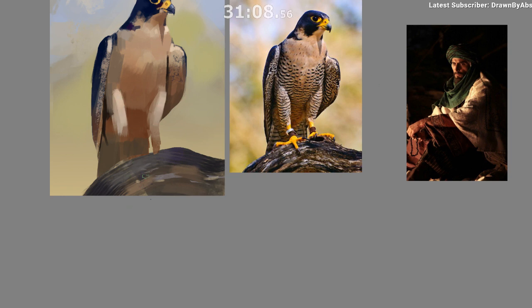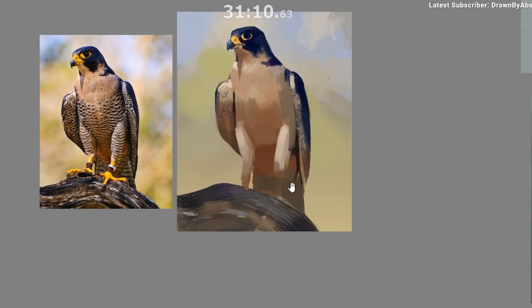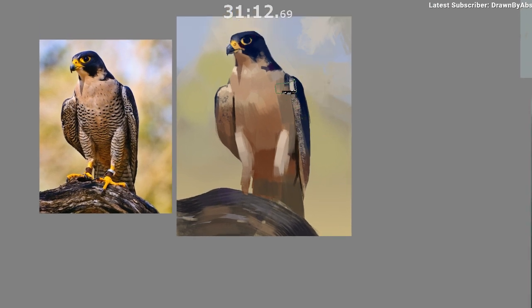Add a bit of light here. A couple of light strokes. I'm drawing this with a super blocky brush, by the way. There's no texture whatsoever on this brush, but I'm having such a good time with it. And I'm hard-pressed to change this up.